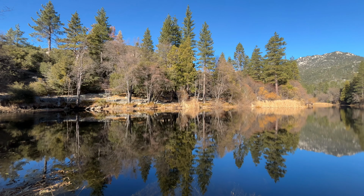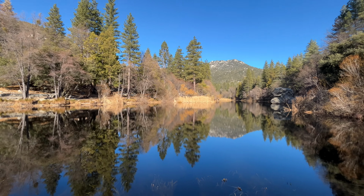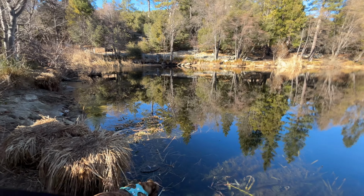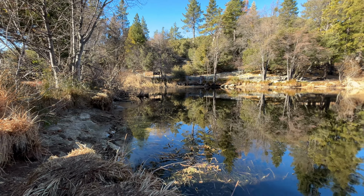Yeah, but the fishermen are out in force today. You can't really see them from this point, but they're all over the lake today. And there's a little bit of ice floating on the lake, because it gets pretty cold up here, especially at night. But you can see some fringes of ice along the edges.